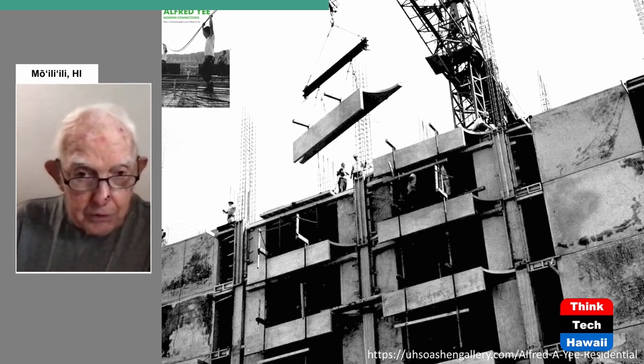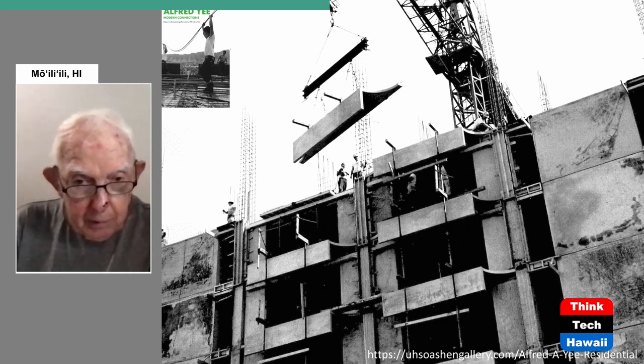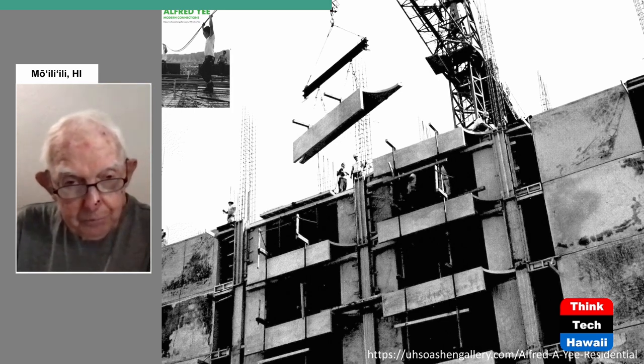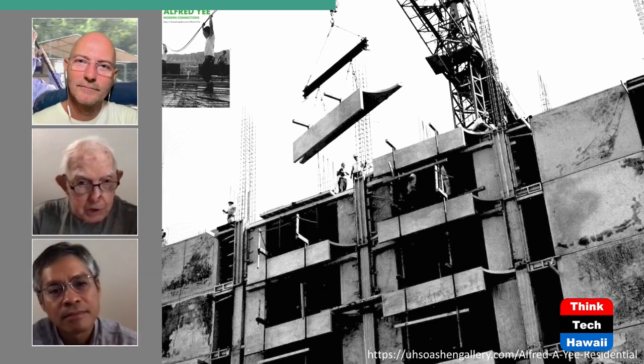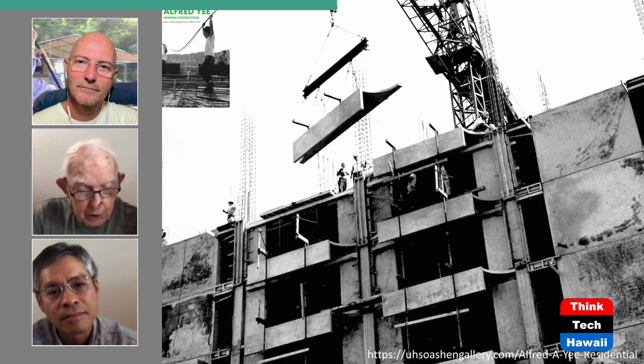I'll try not to use that word anymore because I've just used it twice. And the building emerged from the hands of a very, very good designer of large buildings. Right.